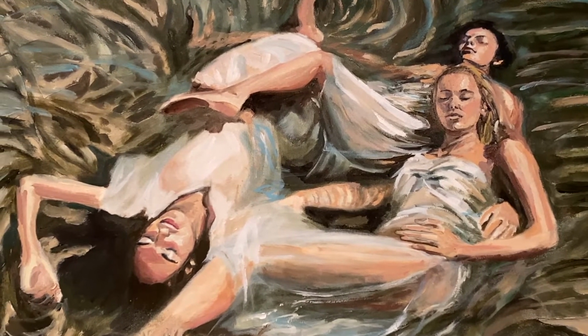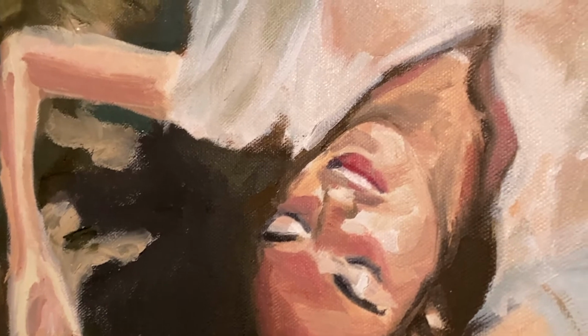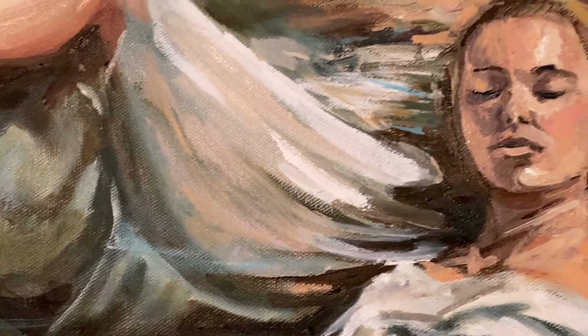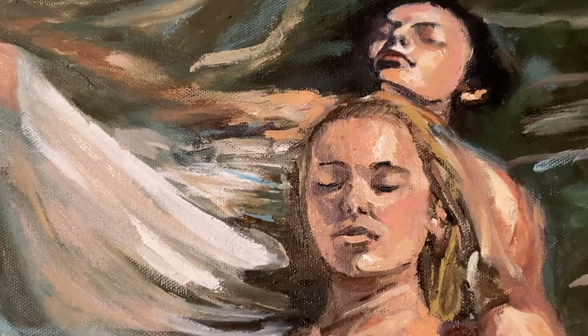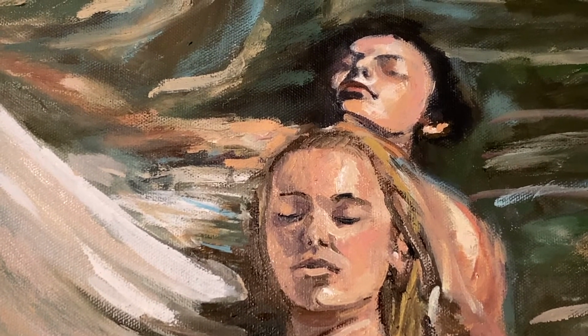But this one, you could see how the skin is coming through the dresses when they're wet. Originally, her face was different. I had her looking out this way. Her face was in a profile, and then I was like, I don't really like that. I just changed it recently, and I really love the way it turned out.